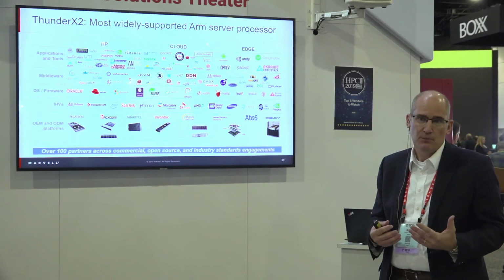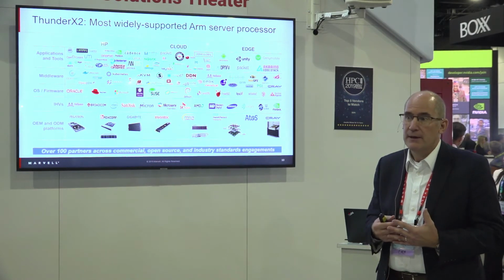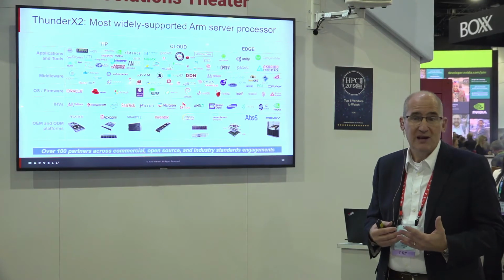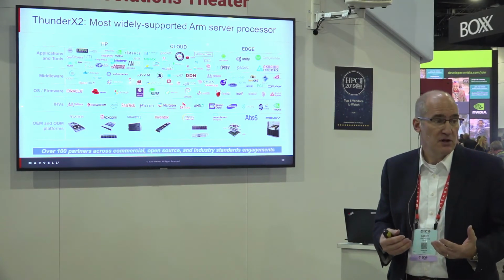top to bottom support from our OS partners, tool chain, compiler, middleware. I talked about Lustre. And more recently, we focused a lot on our third-party commercial ISVs. Take EDA as an example, electronic design.